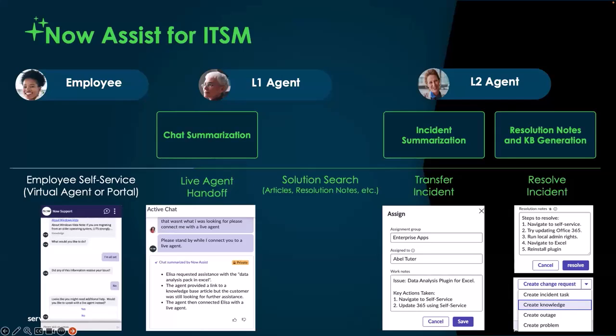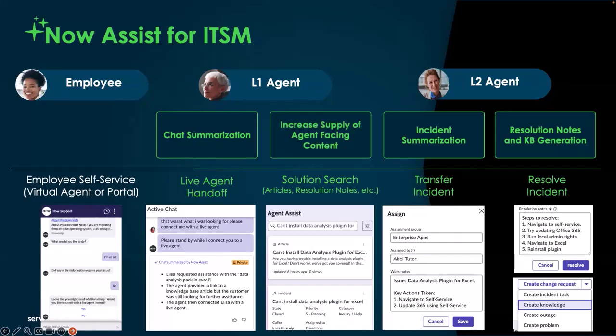And we're able to now drive the generation of an actual knowledge article. And with that, the tier 1 agent is able to find that knowledge the next time. So whenever a request comes in, if we could advance one more time, that knowledge is available for them. And it even goes all the way back to the requester, so that if they go to try to self-serve the next time, they'll be able to potentially see that knowledge themselves, and that case will be deflected. So that's a lot of the value and the reason why we've generated Now Assist for ITSM.